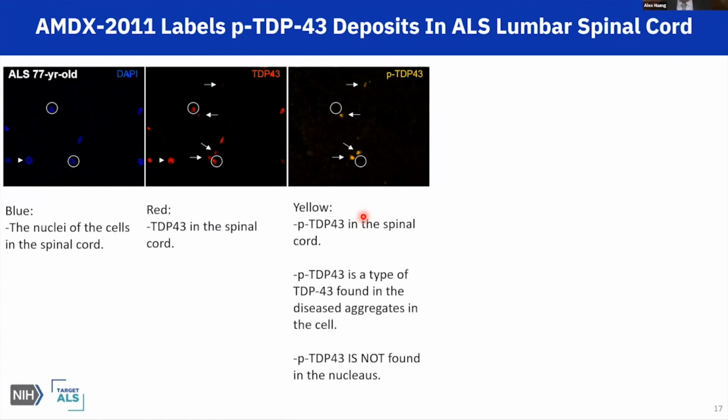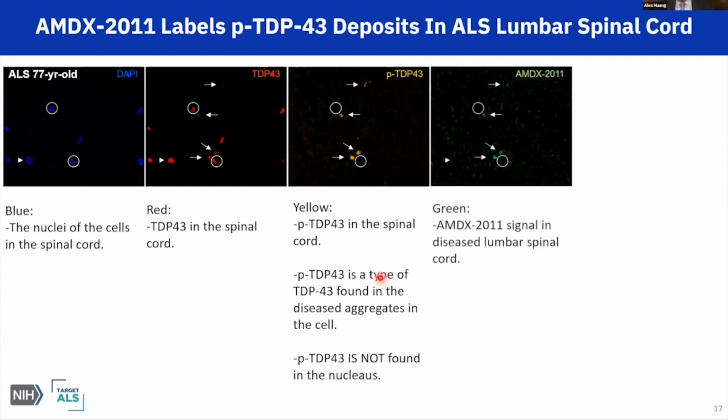TDP-43 is actually normally there in all of us, and in and of itself is not necessarily a problem, but it's variations like this. The phospho TDP-43, or pTDP-43, is found in the disease aggregates. With the Amydis stain, the AMDX 2011, we also see the exact same co-localization of the diseased protein.